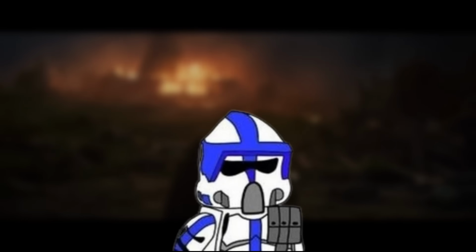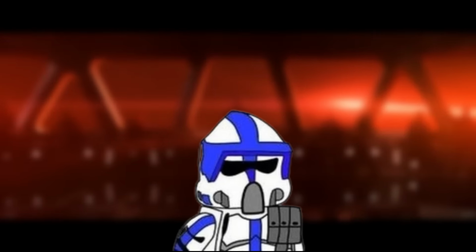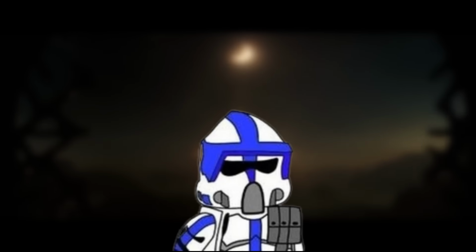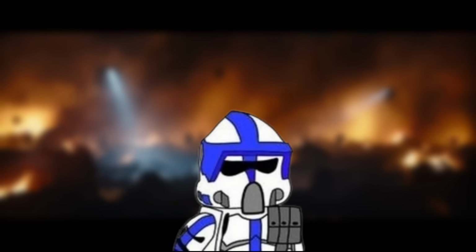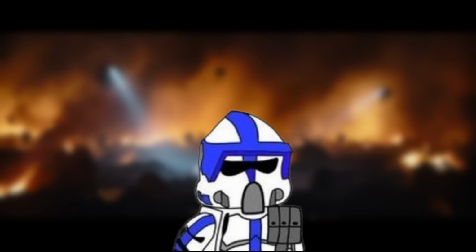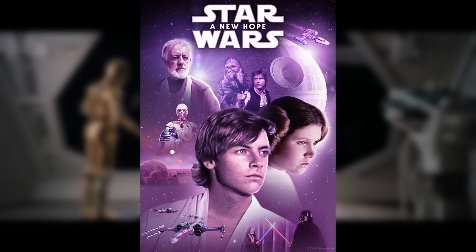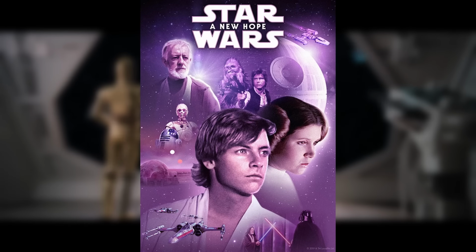Choosing between Episode 4 and 5 for the number 1 spot was insanely difficult. I mainly had to go based off UCS sets because they're just that good, and it really came down to the wire. I originally had these flipped around, but I did eventually change my mind. Our runner-up is A New Hope, the one that started it all. This movie has so many iconic sets.